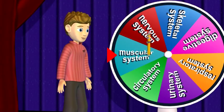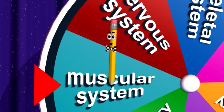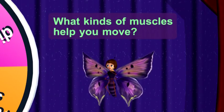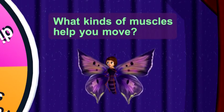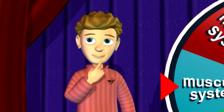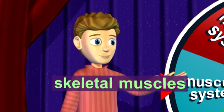Ooh, this is not my strong suit. Can I buy a bowel? Very punny. Read Kevin his question about the muscular system, Bailey. What kinds of muscles help you move? I know this one. The skeletal muscles.